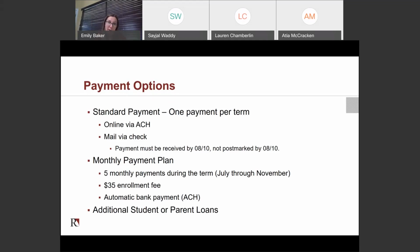Again, you do not have to pay online. We know some people would prefer to mail a check. If you do want to mail a check to make your payment as opposed to setting up a monthly payment plan or making an online ACH payment, you do need to make sure that we receive that check by August 10th. We had a lot of questions about if the postmark date is acceptable, and because we're trying to place students in classes and get everything squared away, we do need to have payment in hand by the 10th.